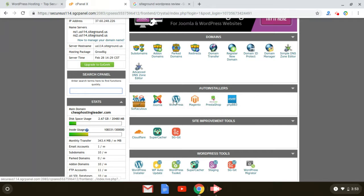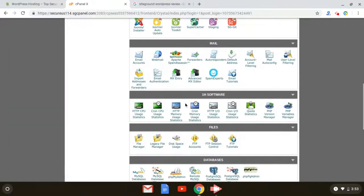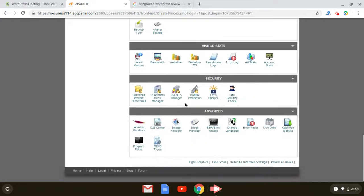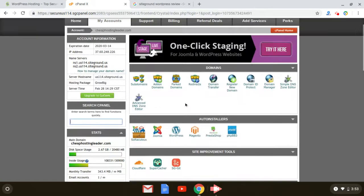Obviously, for WordPress, most people prefer WordPress. It's more user-friendly, and it's really easy to use even when you're creating additional websites itself. So this is, in a nutshell, the cPanel that you guys have access to when you get started with SiteGround today. Just wanted to show you guys what it looks like.